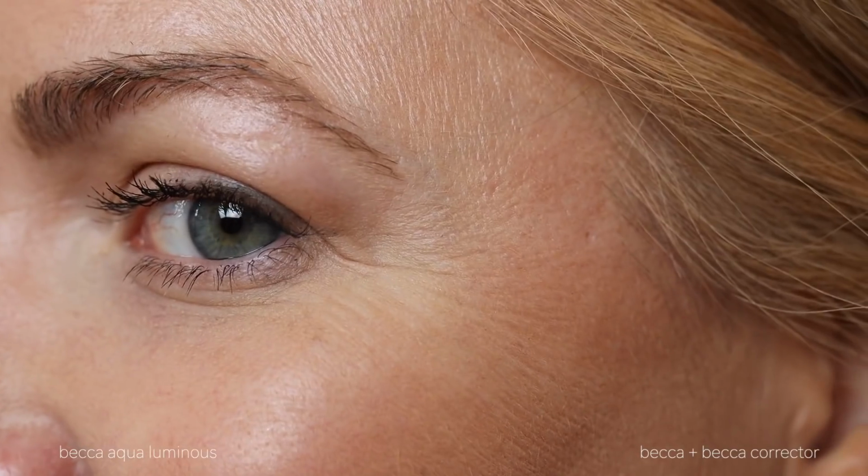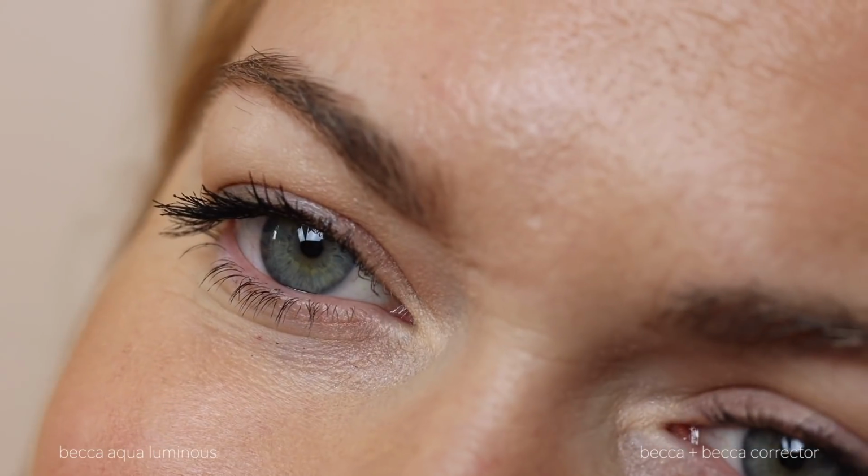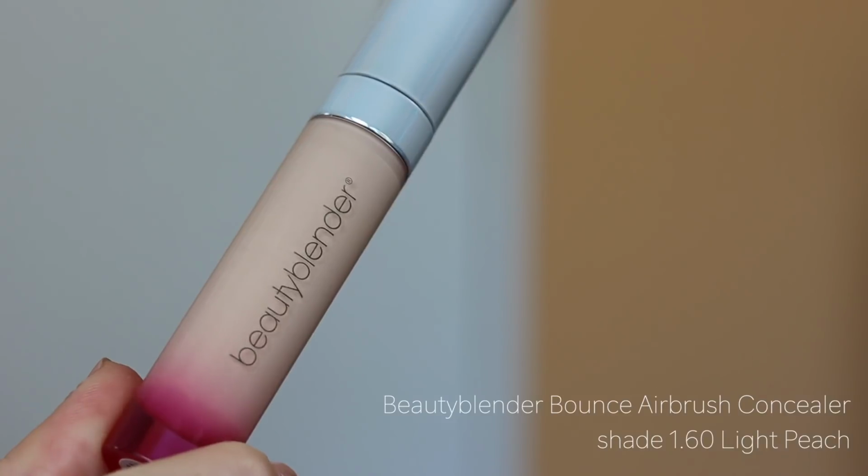Here it is at the end of the day, and I feel like the concealer does a decent job of holding on. There's definitely some disappearing towards the inner circles, but overall I think it stays on pretty well.